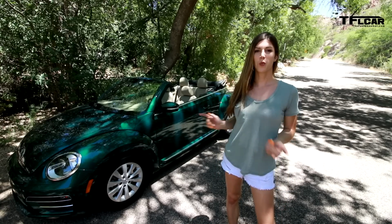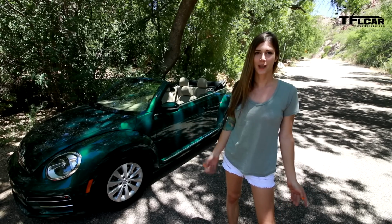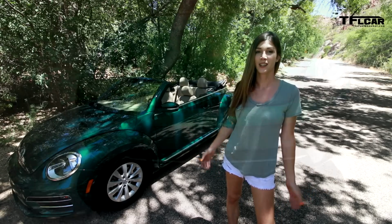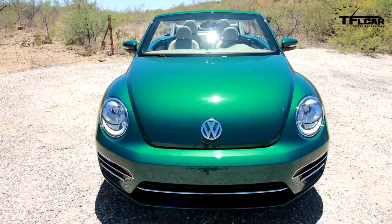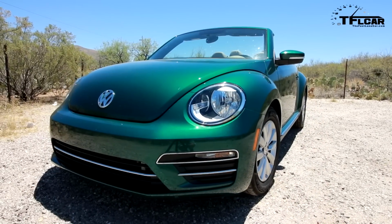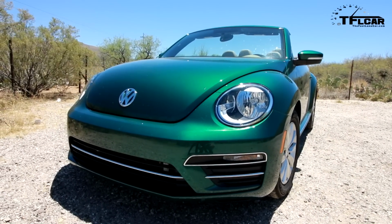So the question is, why would anyone care about a Volkswagen Beetle right now? It's 2018, it's on its way out the door. Volkswagen is doing away with the Volkswagen Beetle. So what's so special about a bug? Why would anyone be interested in this car?